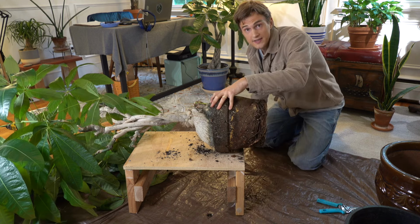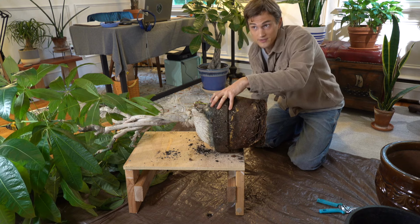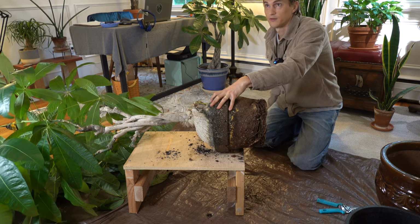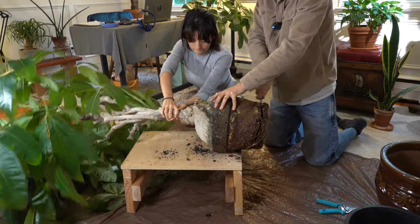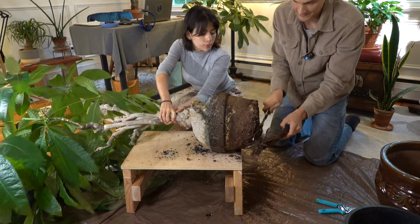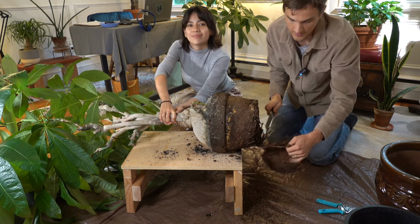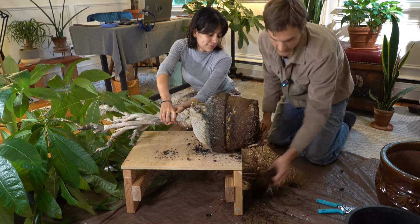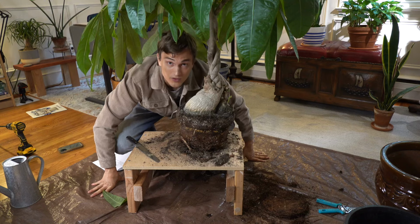You may need to ask for some assistance from someone that you love, and my wife is gonna come help me right now. I need you to hold this plant for me so it doesn't move. You see this kind of thick root coming right here? I'm not going to cut that, but I will cut just at the bottom of it. All right, looks like a frisbee of pure roots. Well, I think that looks pretty good for the root prune.